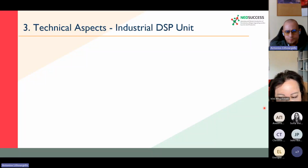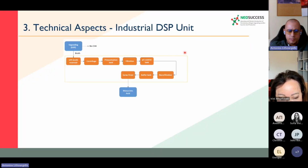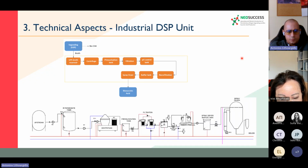So let's see how the industrial unit based on this was actually built. This is a general diagram for the industrial unit. We have applied a centrifuge, a filtration, a pH control tank to reduce the pH before the nanofiltration, and then we also have a spray dryer to get our final product. You can see at the bottom the diagrammatic scheme, how everything is connected in series, and we move from each step to the next and so on.